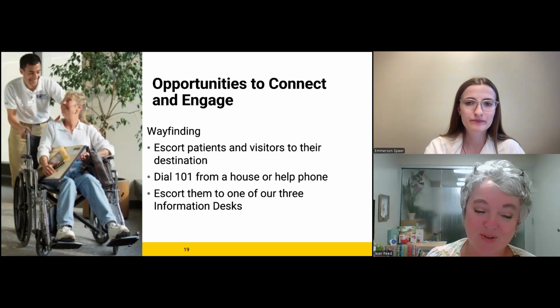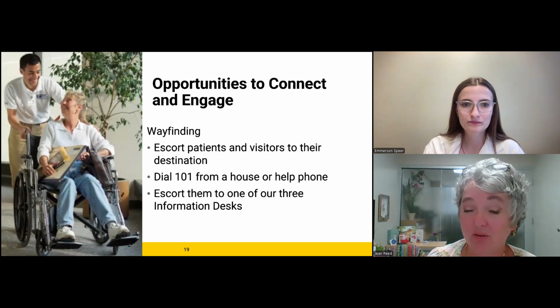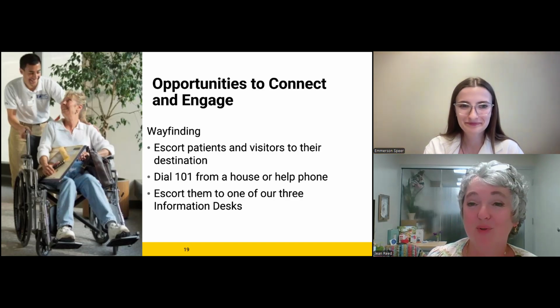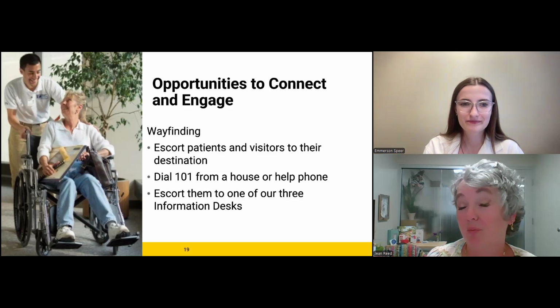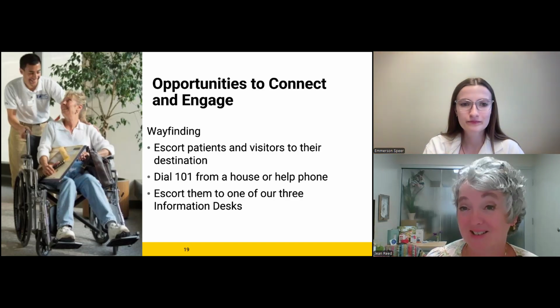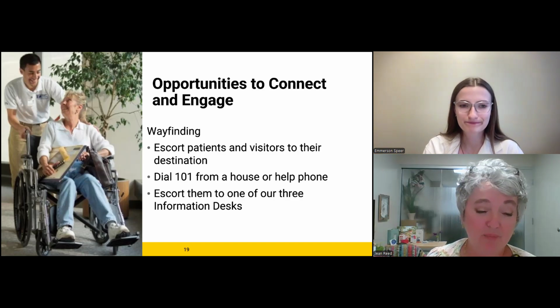Keep your eyes open for opportunities to connect and engage with our patients and families that may be outside of your general unit descriptions. Wayfinding, I think, is one of the best. Almost any volunteer position that you have here, if you spend a little bit of time at the beginning or the end of your shift, or during your shift, helping in the hallways, those interactions can be as meaningful as anything in your assigned task list for the day.